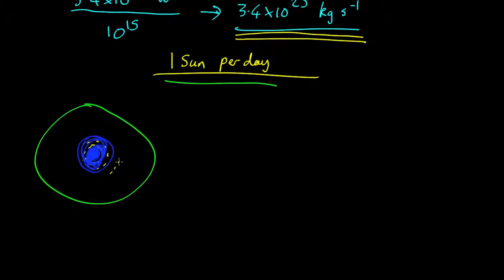And so as time goes on, you're going to get a bigger and bigger core of just inert iron that can't do anything, sitting in the middle, with the fusion going on maybe around the outside. What's going to happen to that iron? It's an immense mass of iron. We remember that quasars last millions of years, so you get billions of solar masses of iron sitting in the middle. What's going to happen to it?